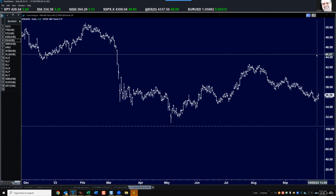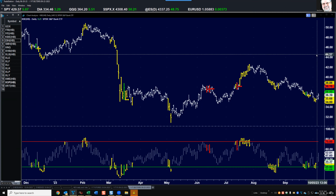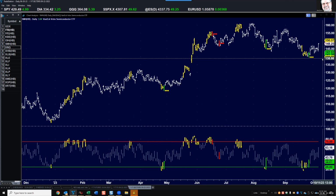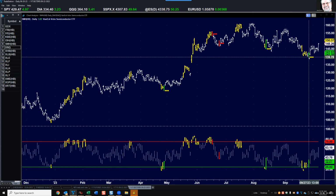Next chart. KBE is trying to turn around. Oversold conditions causing a rally. Nice. Don't have a lot of faith in this yet. Next. Bullish engulfing, brand new today. Starting to turn up. OIH, oil services. Next. Bullish engulfing on the bottom already a week and a half ago, and now a new high, probably also on a closing basis. That picked the bottom, and it's working very, very nicely.